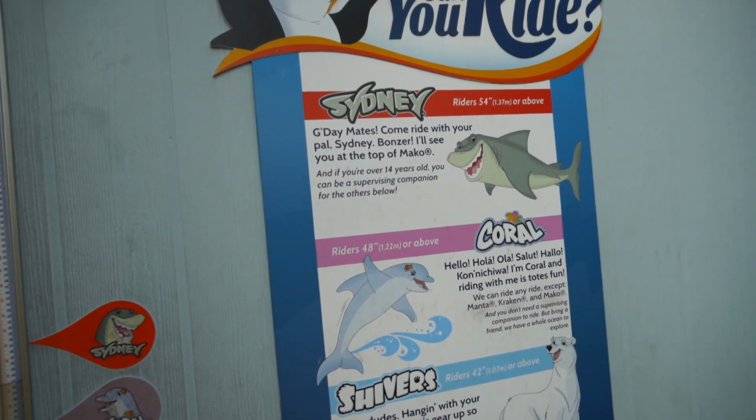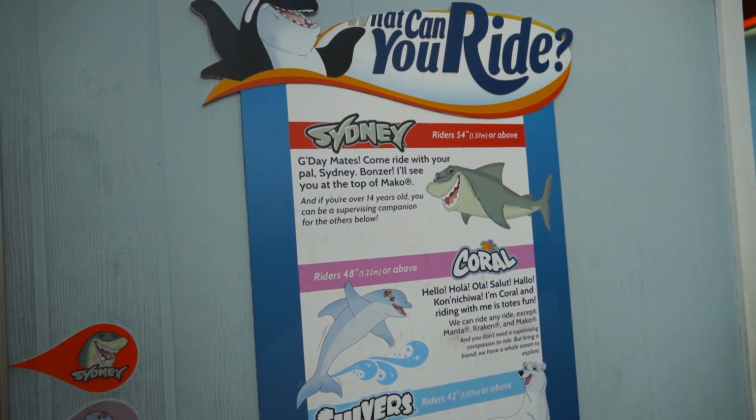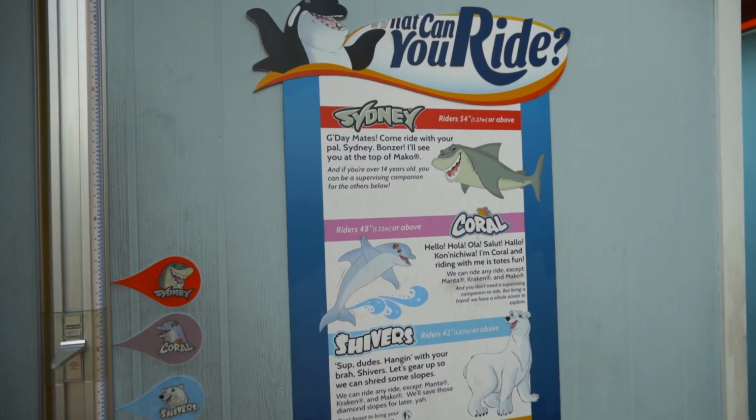Oh, if you're over 14, you can be a supervising companion. So if you have kids that are over 14 years old, they can take a younger sibling that is 54 inches or taller onto a ride without parents. So there you have it. That was our trip out to SeaWorld Orlando to get a hard hat tour of the Icebreaker construction.